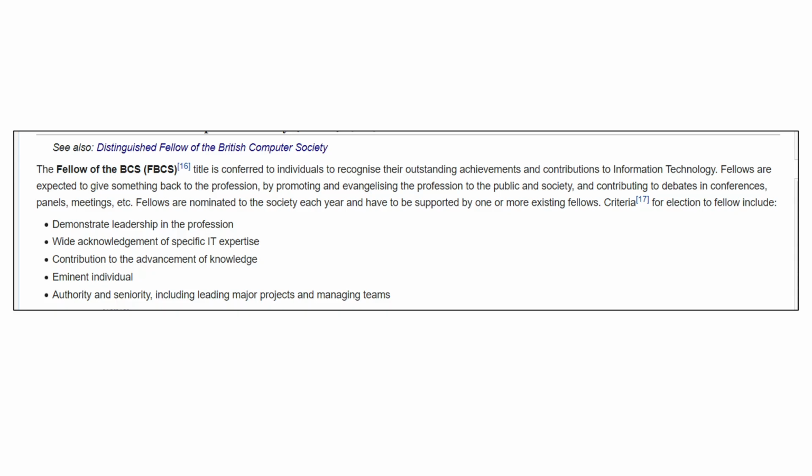Fellows are nominated to the Society each year and have to be supported by one or more existing Fellows. So criteria for election to become a Fellow of the BCS include demonstrating leadership in the profession, wide acknowledgement of specific IT expertise, so you're acknowledged to be an expert, contribution to the advancement of knowledge, you're an eminent individual, or you're an authority of some kind, and you have seniority, including leading major projects and managing teams.